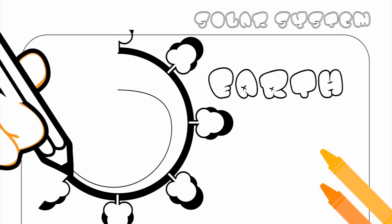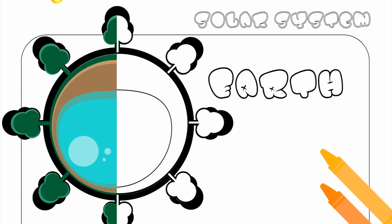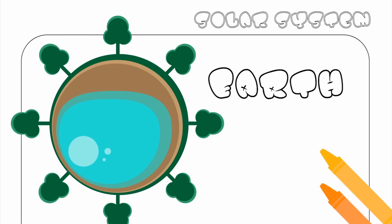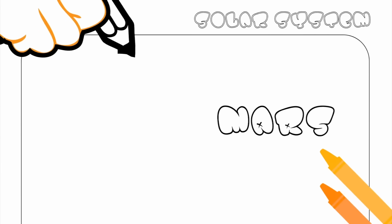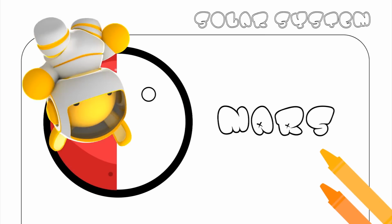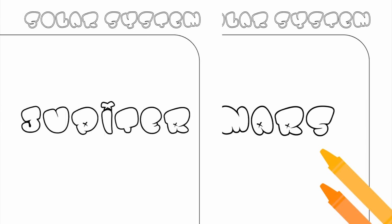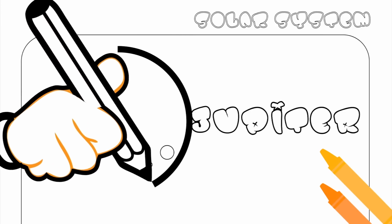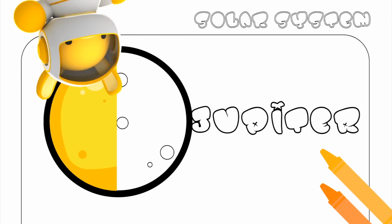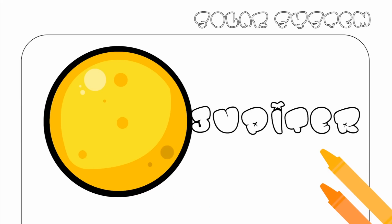Earth. Is it a beach planet? Is it a sea planet? Grass planet. It's a tree. It's a beautiful one. Wonderful. Mars. What is it? It's a crab planet. It's color red. Jupiter. It looks like a cheesy planet. I know it is a cheesy planet. Cheesy.